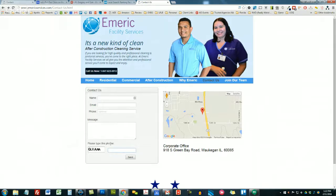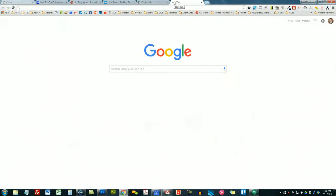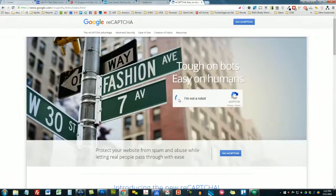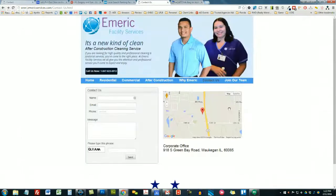This is an old-style CAPTCHA, so the new ones that we're using actually have the little checkbox. It's made by Google, and it's free, reCAPTCHA. If you want to use that to protect your contact form and not get spam, you've seen them all over the Internet. You just click the button, and you get the check mark. And then people don't have to type in funny looking little letters all the time. So that's what we've been implementing most recently.